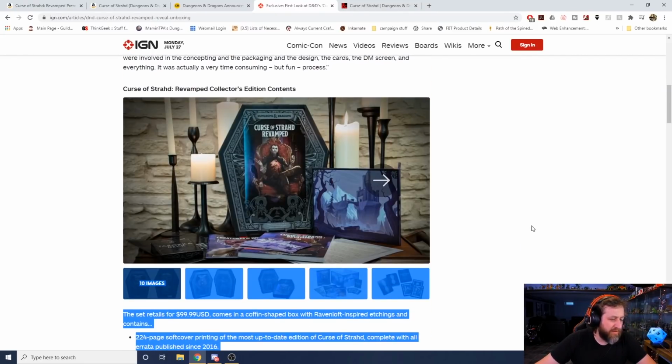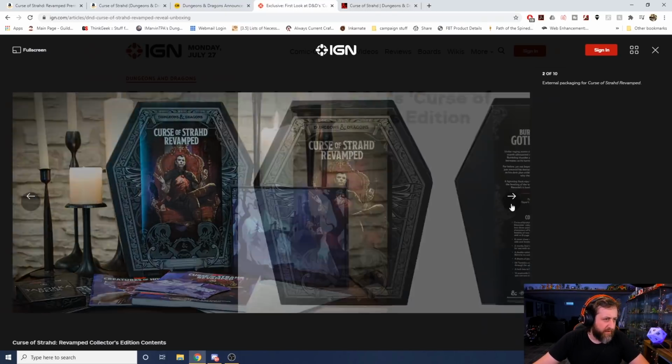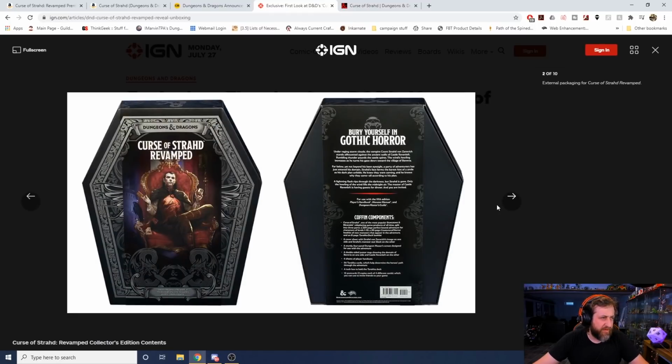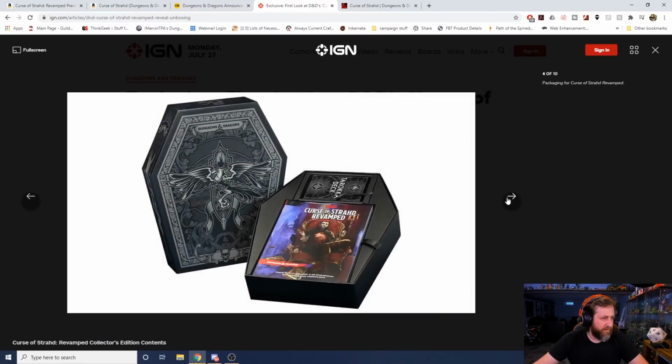So we can look at these pictures real quick. Let's take a look at the pictures. So here's the whole set. It looks like this picture with Strahd on the front is just stuck to it, so you can take that off if you want. Yeah, it's just like a wraparound. Okay, there it is. It does look like a nicely packaged box.